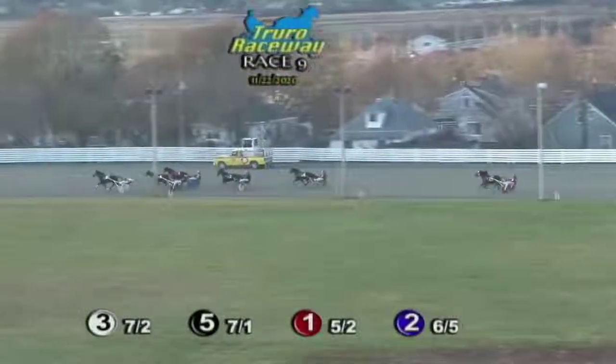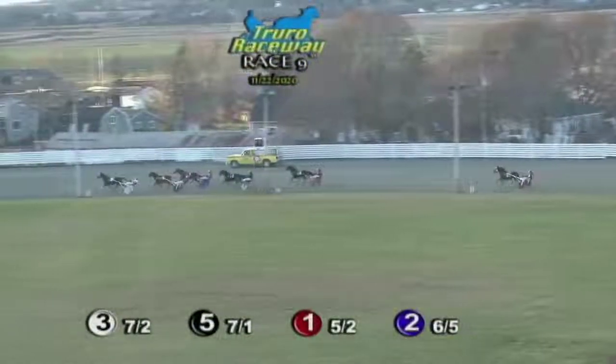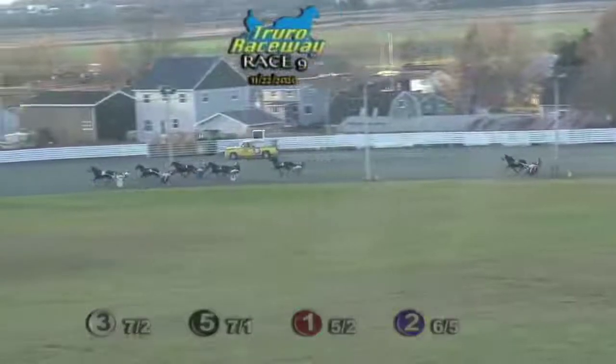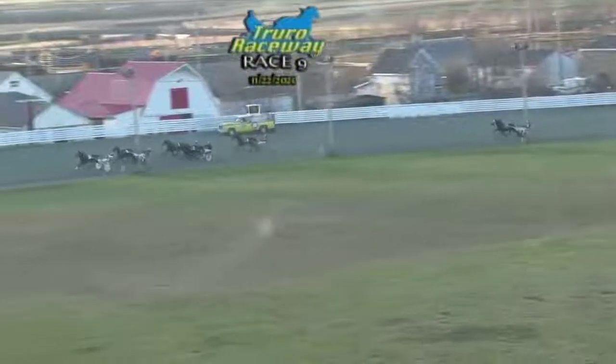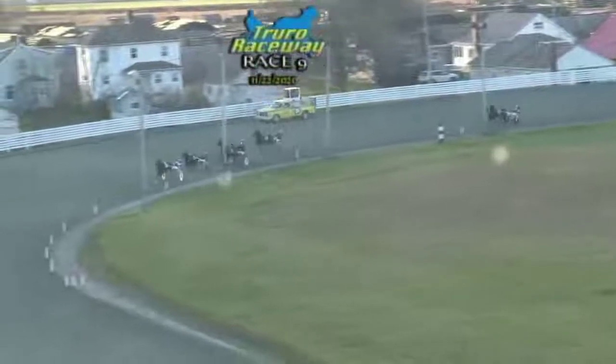They race to the 7/8. And it is still Stars Above in control. Right there is And With An E in the pocket, now looking to come out of the pocket as they race past the 7/8. 1:29 and 4/5 was the 3/4. They straighten out for the stretch drive.